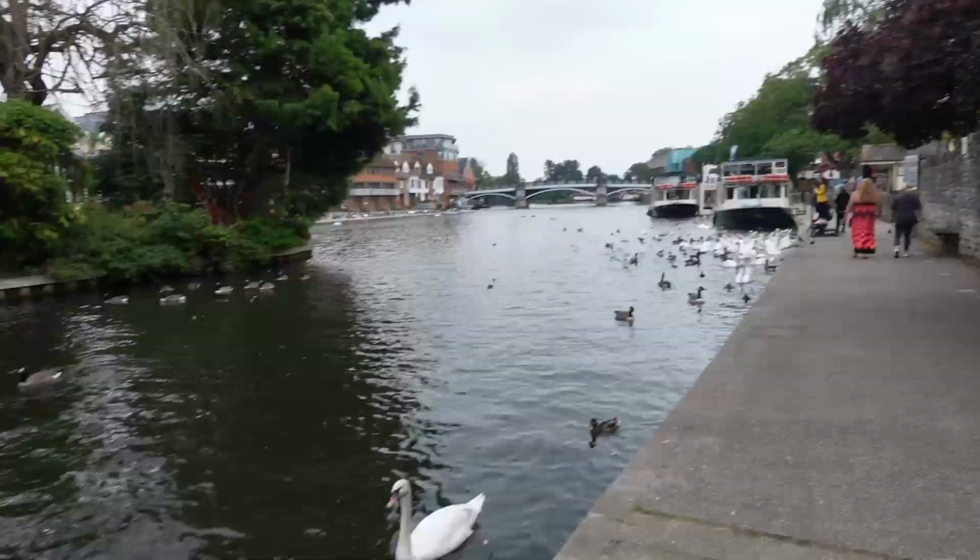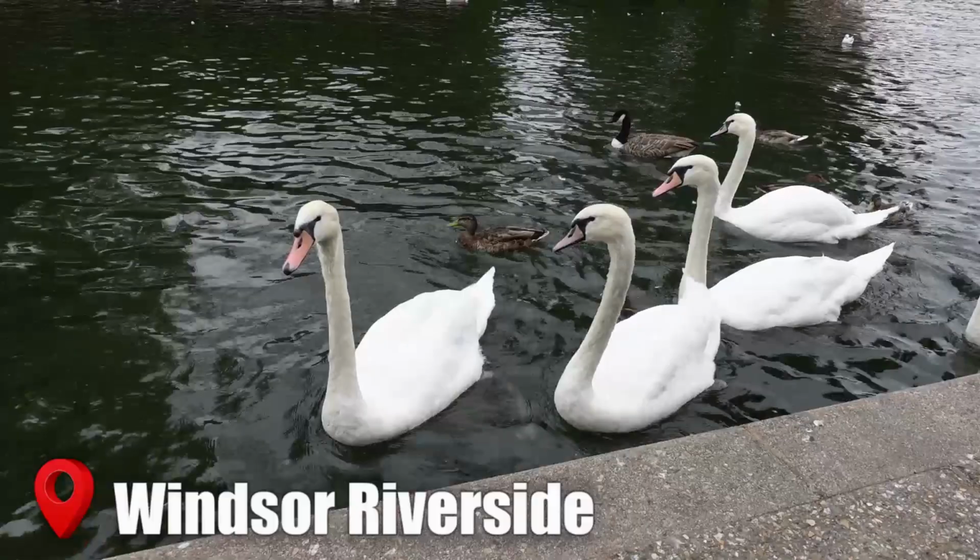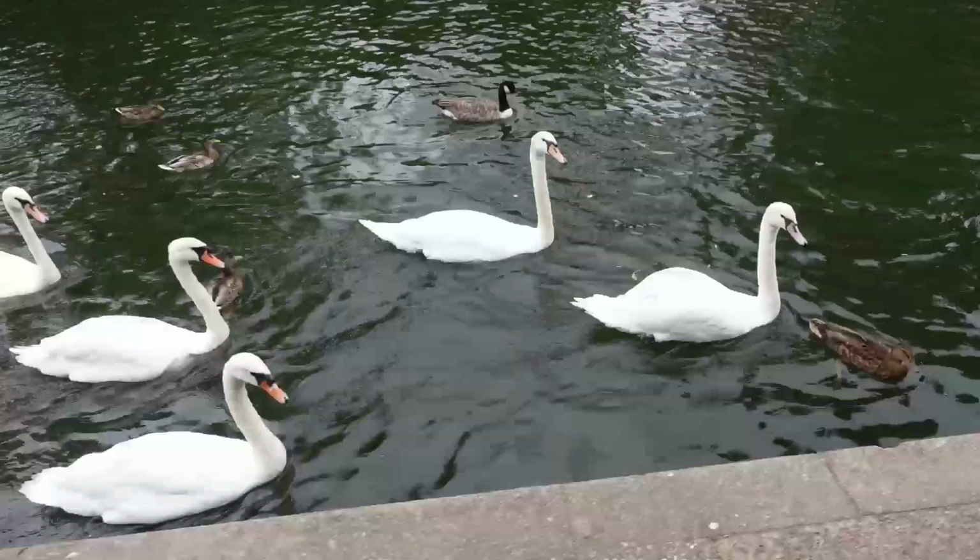Stiff. This is what we meant, there's so many, in a bundle down here. Hi. I have no food for you though. Absolutely no food. You okay? Yep. They're literally following us along the river thinking we've got food.